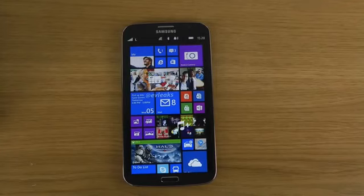So are you looking forward to it? Are you going to buy a big phone? I mean, big phones are getting popular right now, and I definitely think that people will continue to buy them because they are pretty awesome.